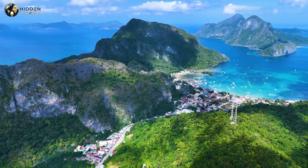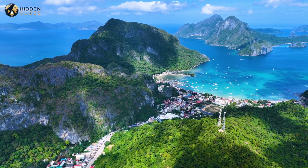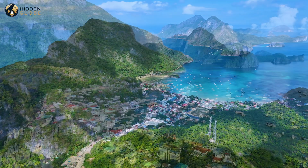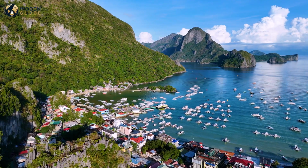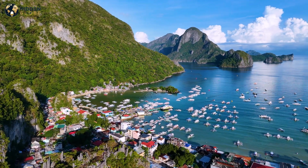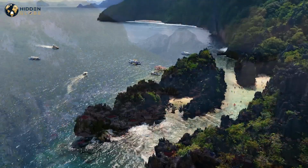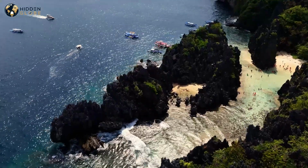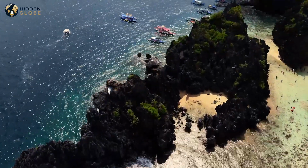El Nido sits at the northern tip of Palawan, a province once described as the last frontier of the Philippines. A place still holding on to something almost no other place in the modern world still keeps: a sense of being untouched.